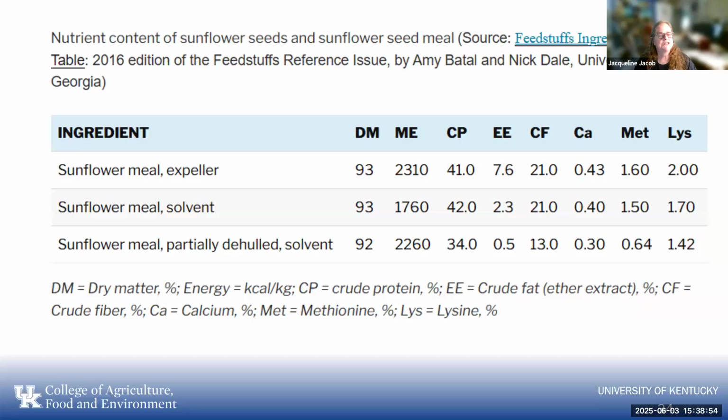So here we just show the differences between sunflower meal using an expeller, which is a mechanical one, solvent is a little higher, and then if you partially dehull it, you get a major reduction in the EE, which is the fat content. So you're going from 7.6% with a mechanical extraction, 2.3 with solvent, and just 0.5 once you've removed part of the hulls.